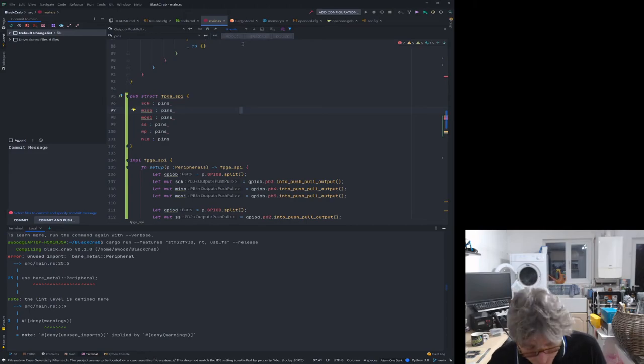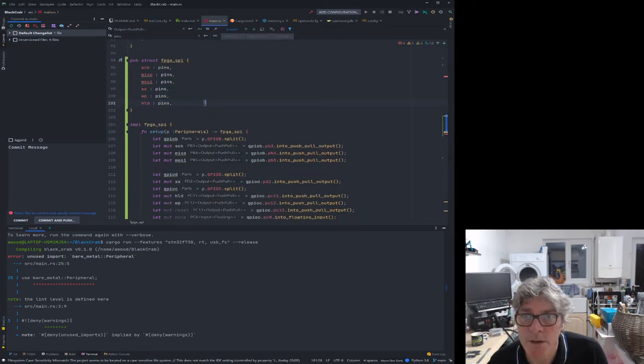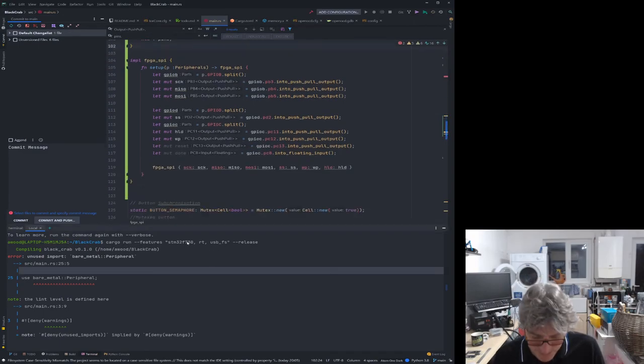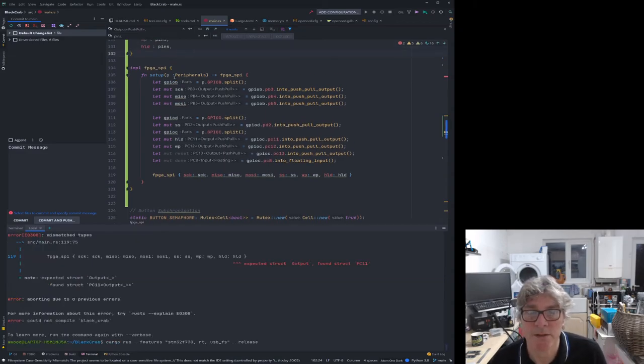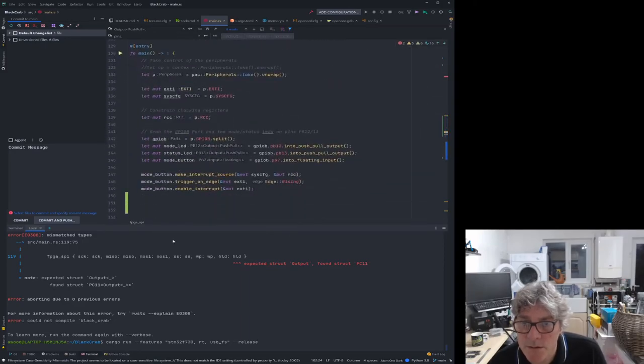Can I undo that? I messed up here. It's a bit overzealous. Let's do that. So what happens then if I use pins as a type? I'm intrigued. I'll probably complain because I don't have pins. I've not complained so far.